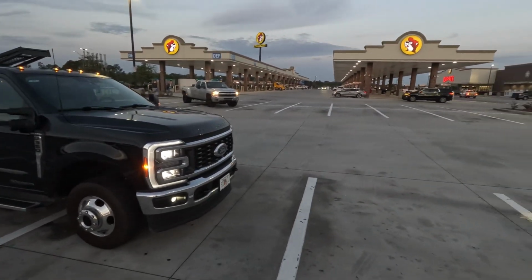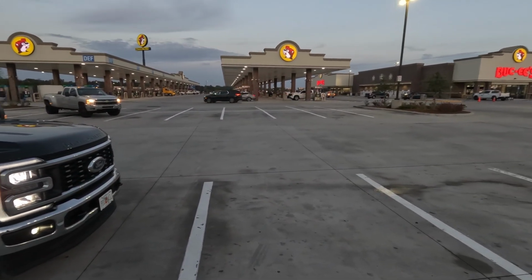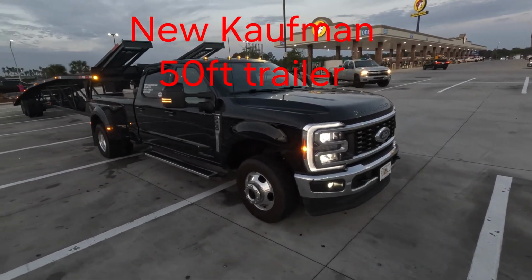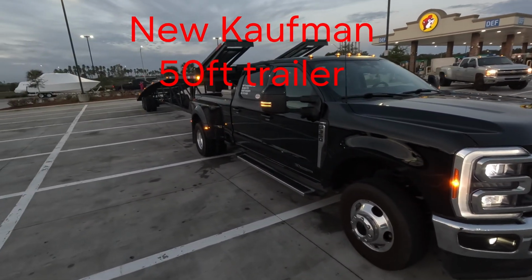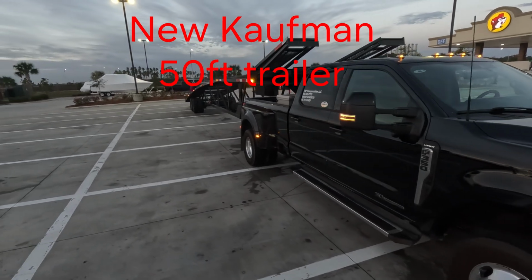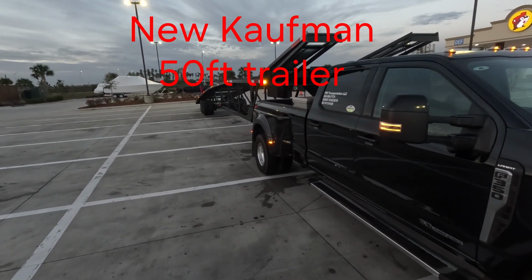Alright guys, I stopped at my local Buc-ee's in Daytona Beach to fuel up, get DEF. Getting my trailer inspected today. I bought this last Wednesday.